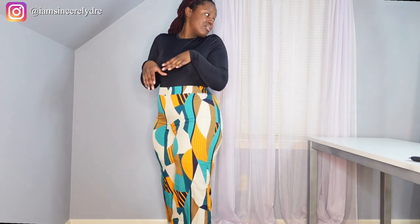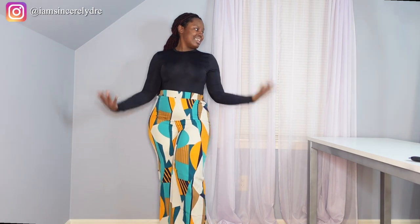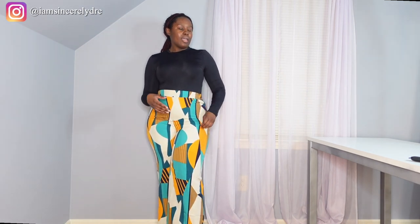And I also think with a nice bandeau and some sandals, you could even wear this on a nice tropical vacation, because I feel like it's giving what needed to give, just not all the way. But yeah, back to the fit.